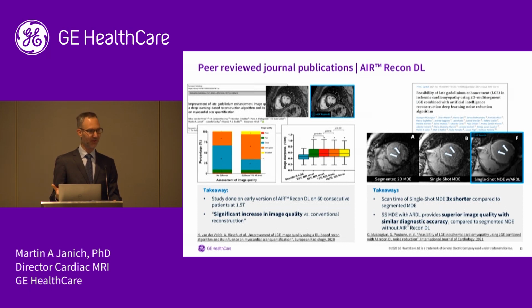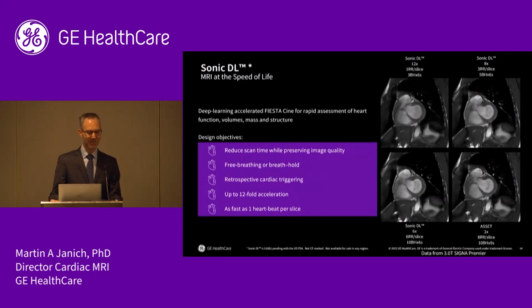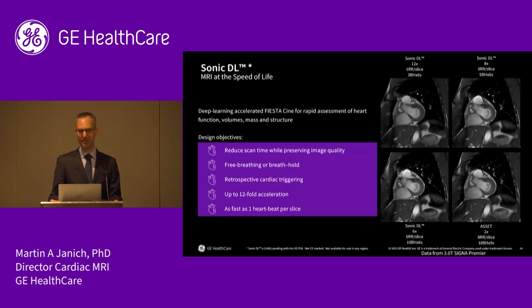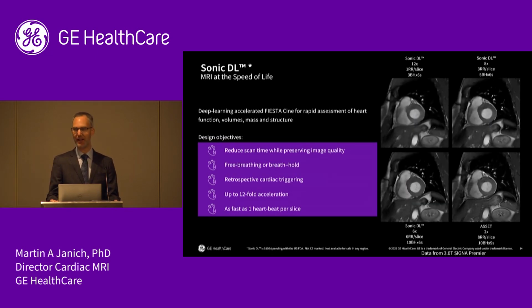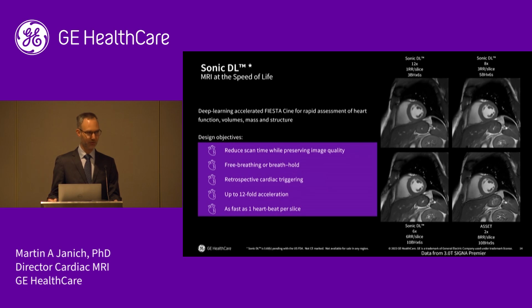So we're really proud of AIR-RECON-DL and have made it available widely across anatomies and multiple image contrasts. But of course, we haven't stopped there. So today, I'm happy to introduce to you our new deep learning. This is SONIC-DL. SONIC-DL means MRI at the speed of light. SONIC-DL is a deep learning accelerated Fiesta Cine for the rapid assessment of cardiac function, masses, volumes, and structure.